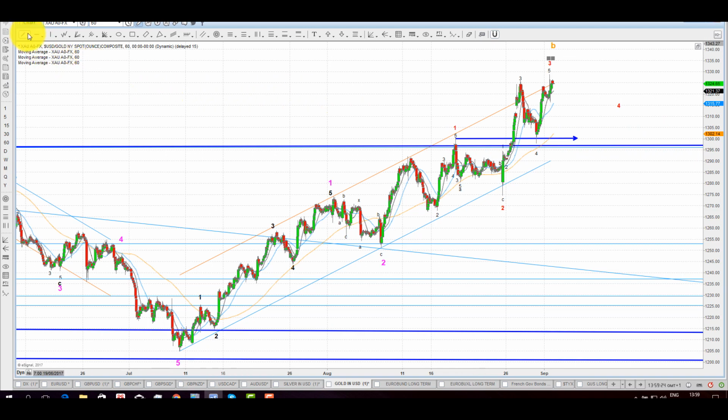Okay, if it stays fairly buoyant in this manner, that's perfect. That's exactly what we want. It can come down a bit to 1310, 1305. All this is very normal price action, nothing to be too worried about. But what we are seeking is a balancing move to what we have seen here.